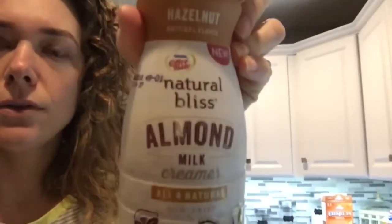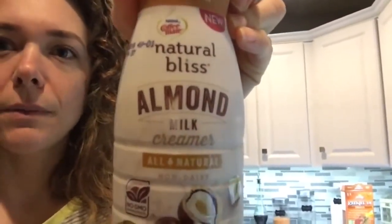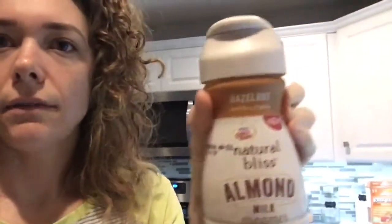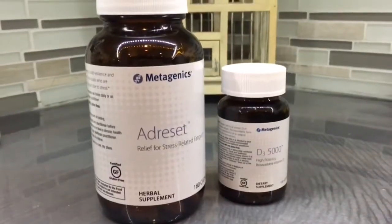In my decaf, sometimes I'll have like the tiniest bit of almond creamer as well, and I can show you what kind we use. So this is the kind we use, Natural Bliss almond creamer. This kind is hazelnut. So we switch it up pretty much every time we get this. So that is basically what I eat for breakfast every day. And then I also take my supplements, my morning supplements.